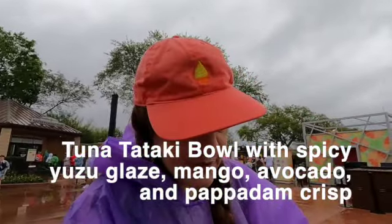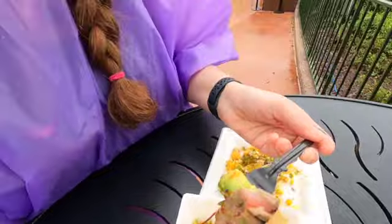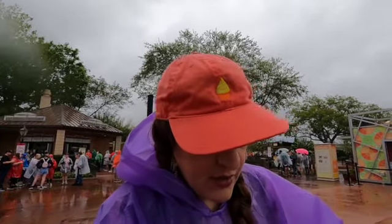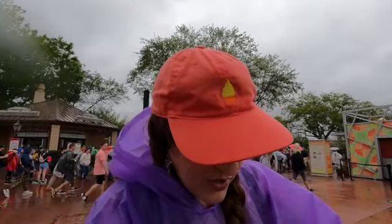Okay, so now we're going to try the tuna Tataki if the rain starts to pick up. It's got avocado and tuna, and there's mango down there. So let's give it a try. Ooh! It's got some interesting flavors. Now there's a sriracha on top of the tuna. I see pickled onions and mango, and I think there was another Asian vegetable I don't recognize, one that has all the holes in it.